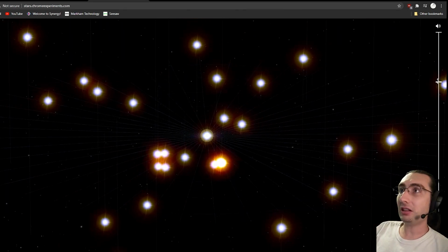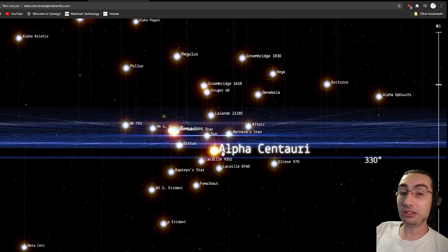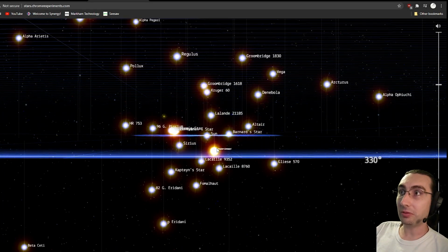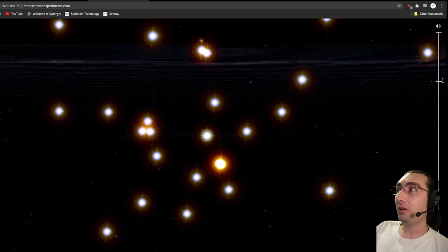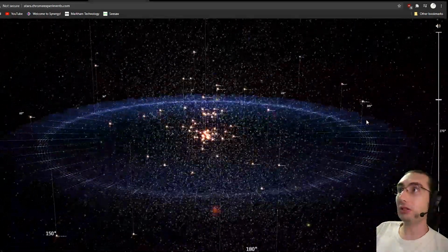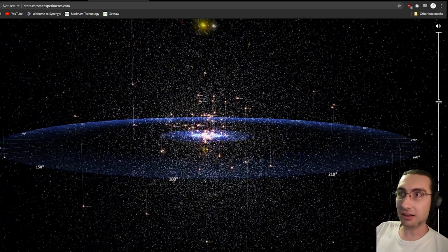So let's see, what's the closest star to our star, the sun? Well, actually, it's these two, Alpha Centauri, and there's another one called Proxima Centauri. There it is. Those are the closest stars to our star. What happens if you zoom further out, though? Well, you can see even more stars around our sun. And where we're positioned in our galaxy.